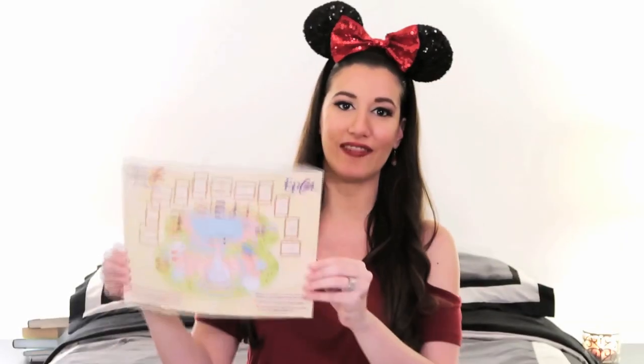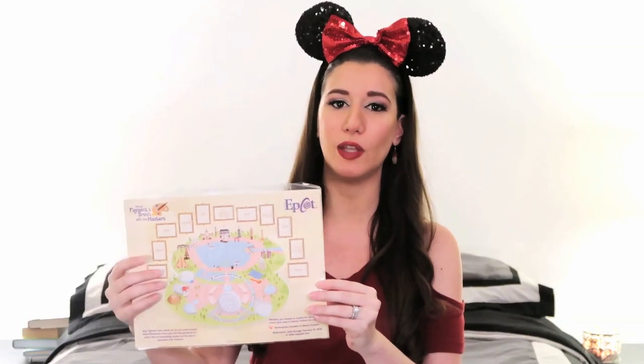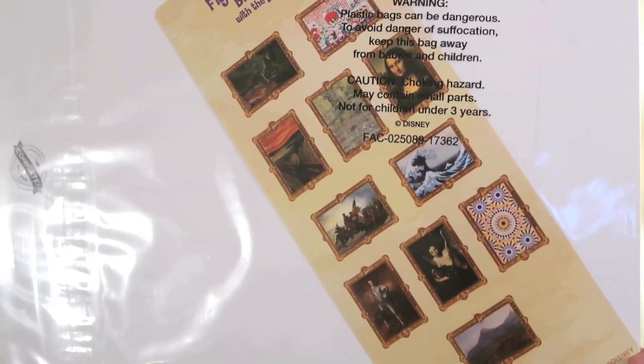We also got this scavenger hunt map, and this, we actually got four, even though we did just one, obviously. Here you can see the stickers in the back. Again, if you watch our vlogs, you'll see what this is all about. But they have four different pins, which I'm going to show you in just a couple of minutes.